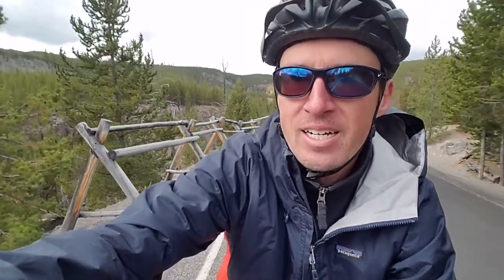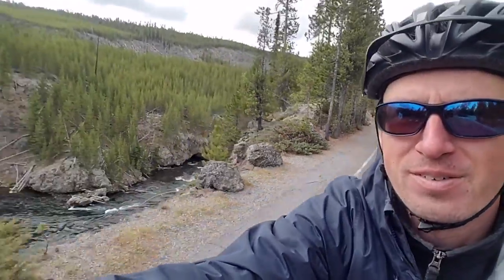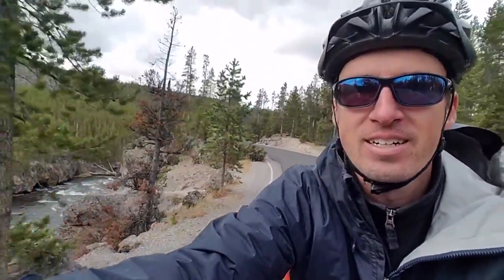So I've gone off on this 2 mile long kind of detour. Very beautiful. The cars are limited to going 25 miles an hour in one direction, so not a lot of traffic. And the river is off to my right. I can see it pretty much the entire way while I'm cycling. Here, you can see now over there. Like this the entire way. River, trees, and a quiet road. This is nice. This is the way the whole park should be.